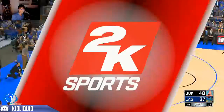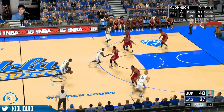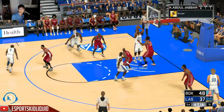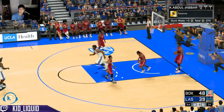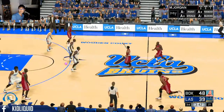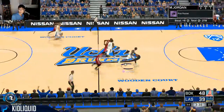Leonard, he's checked in for Irving. Los Angeles trails by 11. Johnson dishes to Abdul-Jabbar. And the dunk by Abdul-Jabbar. No doubt about it. He has done a ton to help his team, but he's going to have to do even more if they want to have a chance to get back in this.